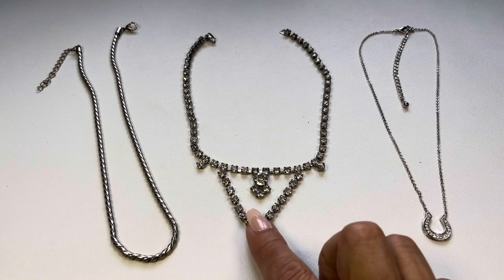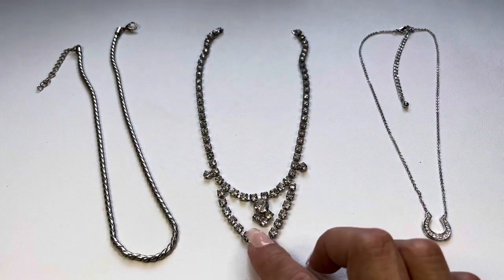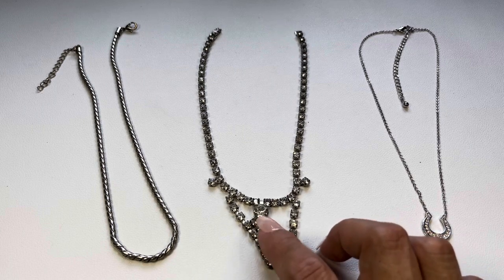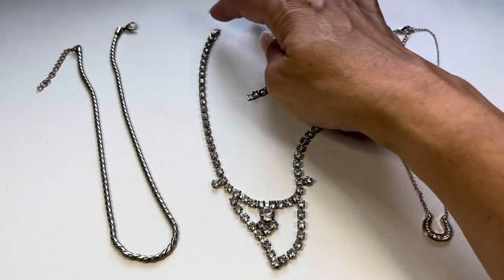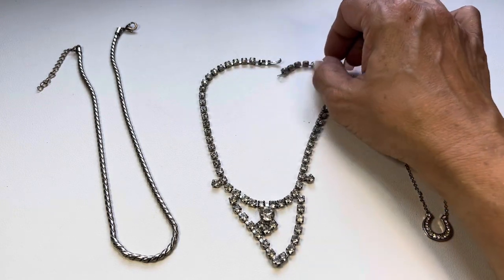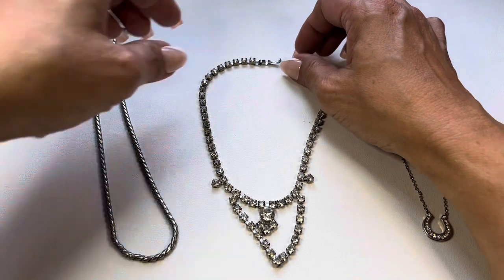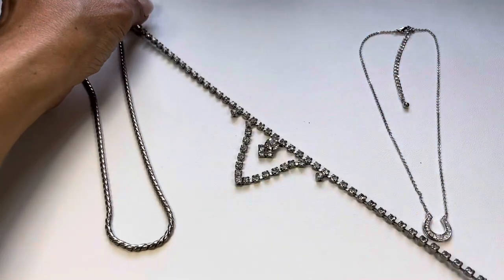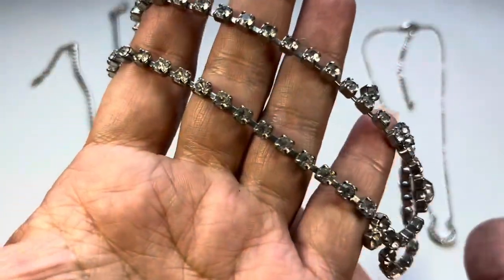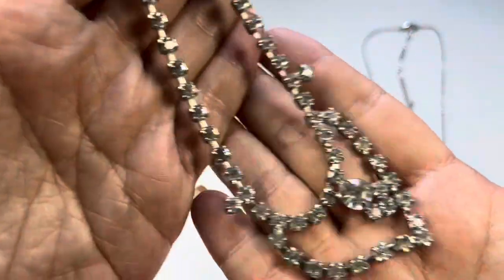The next one, this is even shorter. It is a vintage necklace. Beautiful. Rhinestones. Everyone is in place. You see that? Fold over clasp. This measures only 13.5 inches long, meaning I measured it that way. So, unless you're petite, you will need some type of extender. But here you see it close up.